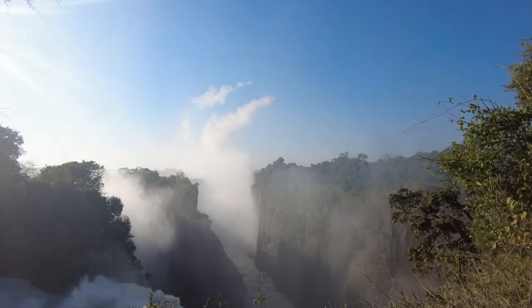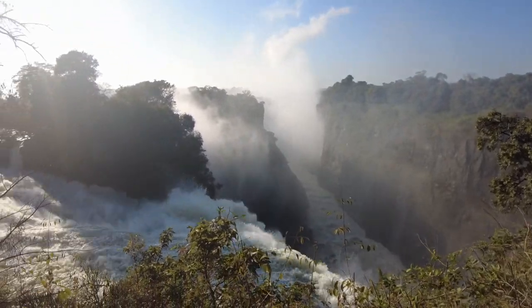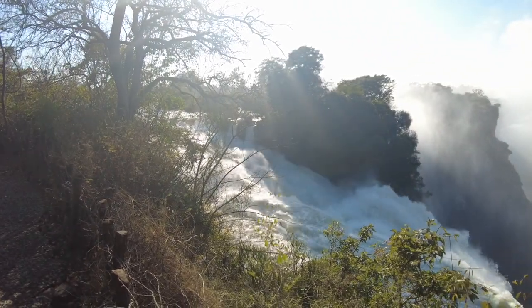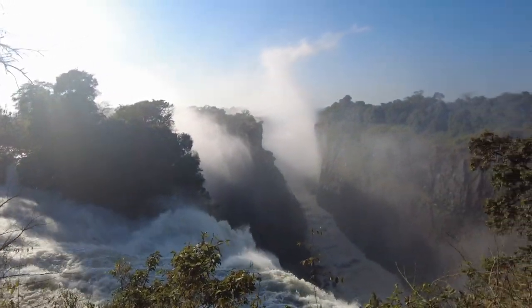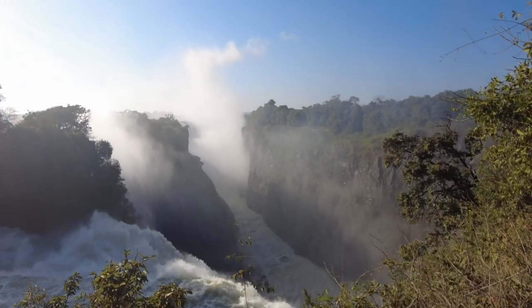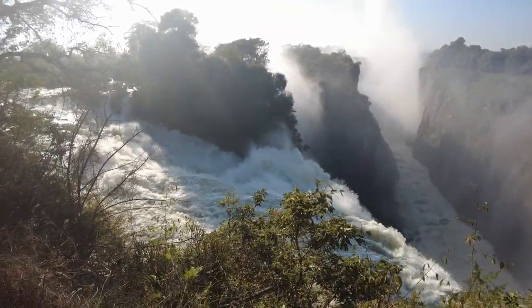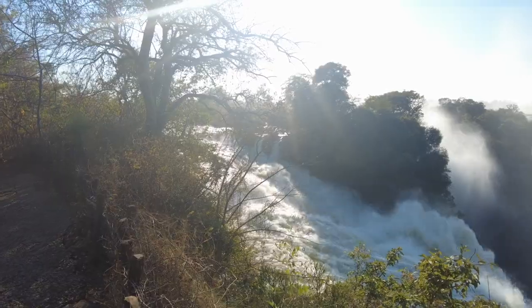Holy shit. Whoa. That is incredible. What a sight. We're just at vantage point 2. Looks pretty spectacular from here. Very impressed.